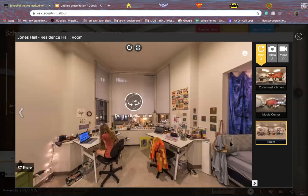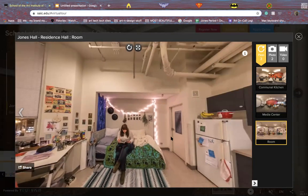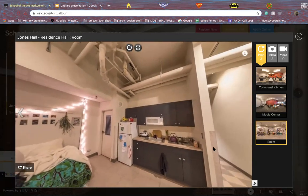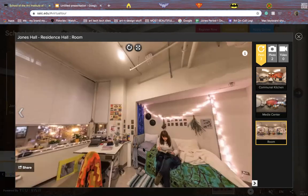Next, we're going to see a room in Jones Hall. So this is what a double room looks like. And again, as I mentioned, we have singles and doubles in this building. Generally, we have a floor bed as well as a loft bed. This specific room has 2 floor beds. And as I mentioned, it comes equipped with a kitchenette, and you're free to bring in your own coffee maker, toaster, stuff like that. We also have maintenance in the building. So if anything ever broke or went wrong, you're free to put in a work order, and somebody will come in and fix it.